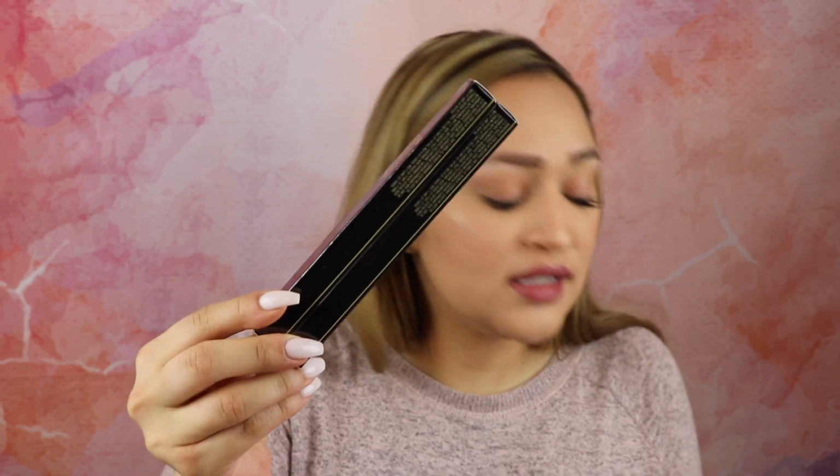So the next product we have here is by the brand La Mas. I think that's how you say it. This is a color pencil and this is worth $21 each. I don't know why they are stuck together, but okay. Apparently each one is $21. So one is in the color Media and the other one is in the color Lost.